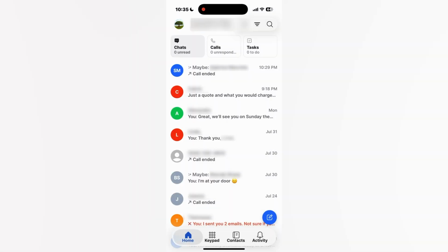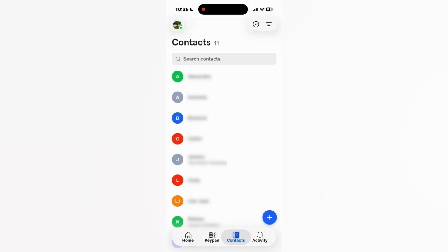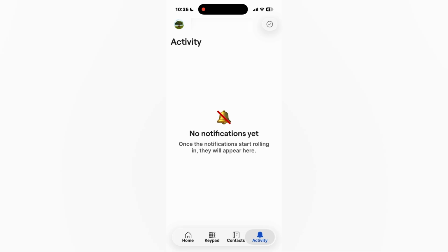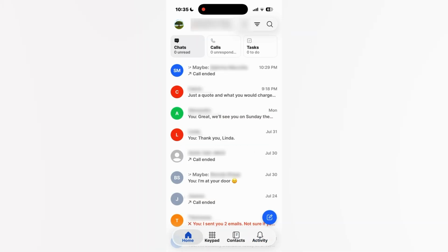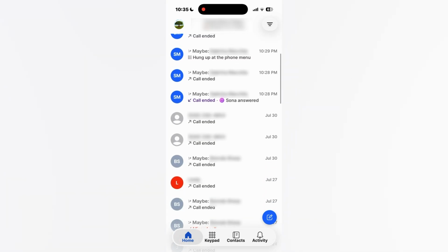Let's open the app. The dashboard is clean and very easy to navigate. Even if you're not very tech savvy, it's simple to learn. Everything you need is only a few taps away. Let's start with the phone calls.